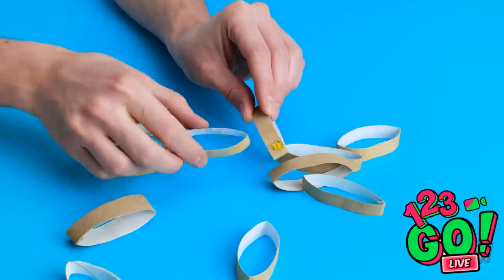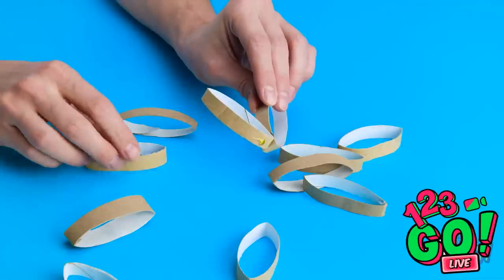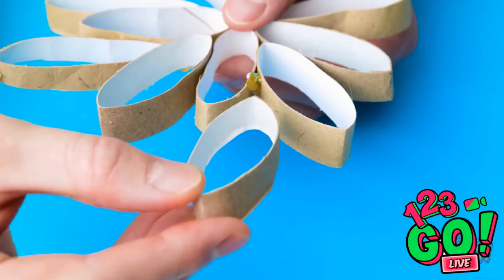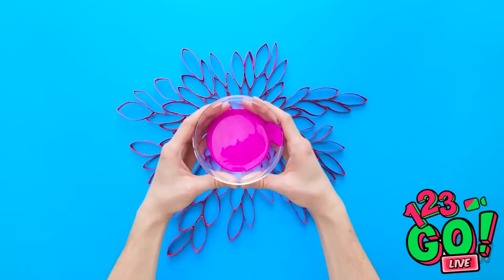Good! Now I need a second ring. This one will do. I'll glue this end to the other end. Good! That's just how I wanted it to look. Now to continue on and keep adding more rings. There we go! I've made an entire circle of rings! Now to add even more, in between the first ones. There we go! And now I'll paint it with this pink paint.